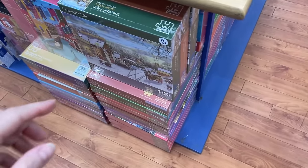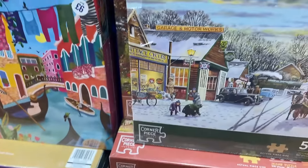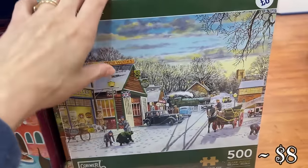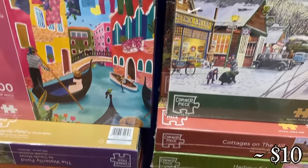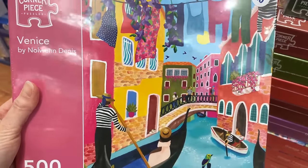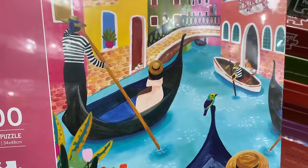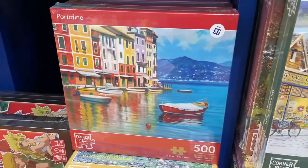All right, so all of these look like they're from the brand Cornerpiece. And these are only 6 pounds from what I'm seeing so far for the 500 piece. 1,000 pieces even is 8 pounds. I'm trying to get my words right. This is Venice. That's really nice. I could see myself sitting there enjoying the beautiful gondola ride. We have another one here, Portofino.